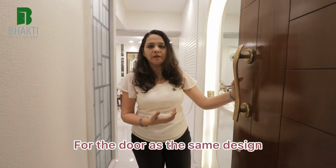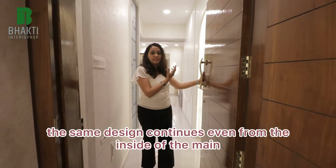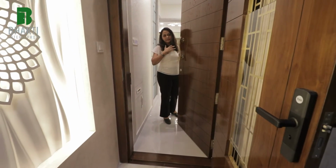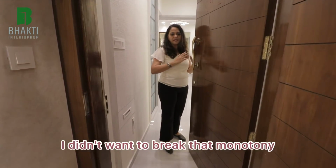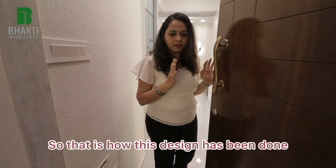For the door, the same design which I have used in the safety door continues even on the inside of the main door, so that there is continuity between the main door and the safety door. I didn't want to break that monotony, so that is how this design has been done.